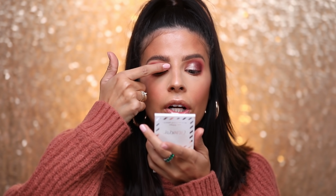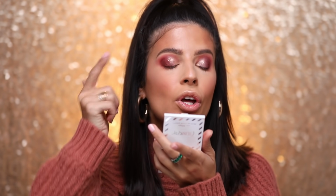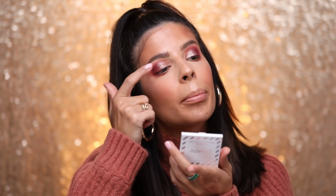Okay, that was so easy. And then I'm gonna take a little bit, not a lot. I mean, a lot comes off, but I'm just gonna kind of dupe it onto my other hand, and then I'm gonna lightly just pat. This is actually a pressed glitter, and it sticks to the shimmer so well. Do you guys see that? It's like barely on. Ooh, it's so pretty.